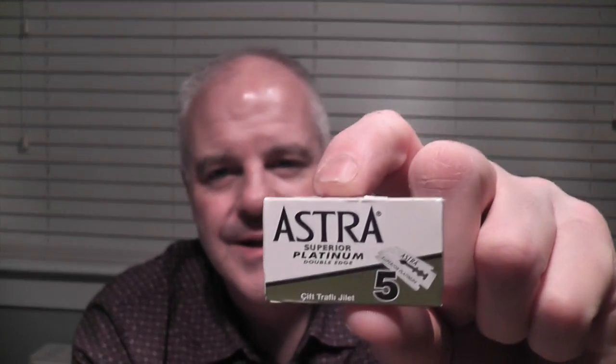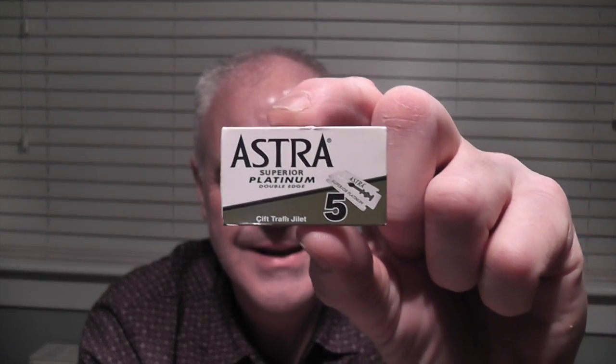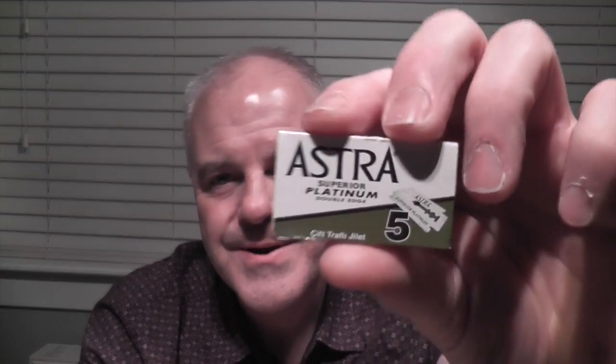I was mentioning the Feathers earlier. If you have it maybe on setting 3 or 4, it kind of leaves your skin feeling a bit raw. If I do that with an Astra, no problem. It just gives me a smooth shave, an excellent shave every time, and I really like them. Every razor I've tried these blades in, they've worked well for me, so that's my number 1.